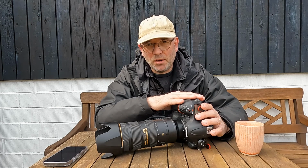As you can see, the D4 comes with what I would call a built-in battery grip. Normally, if I can say it like that, you buy your camera and then you buy a battery grip that you sort of mount at the bottom of the camera. But here it's baked into the camera. It's one big piece of camera body. And that is nice when you're shooting with it because it works really well, of course.